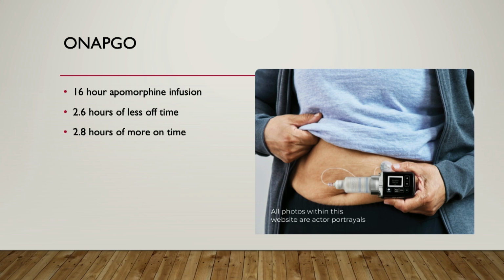This one is different from Vyalev in the sense that Vyalev is carbidopa-levodopa. This one is apomorphine, which is a dopamine agonist. For those of you who aren't familiar, dopamine agonists are a type of Parkinson medication. It mimics dopamine, tricking the brain and acting on dopamine receptors to give you the same response that dopamine would give you without being dopamine itself.